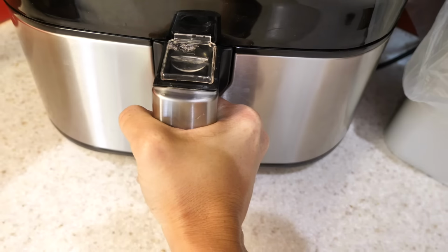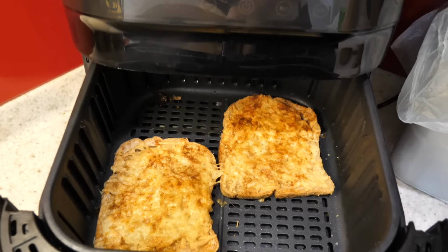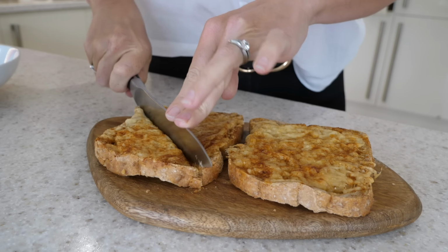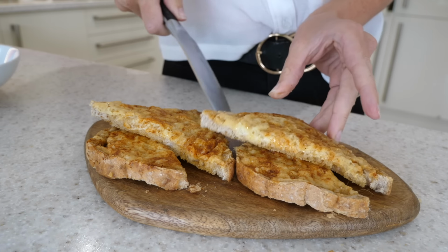If I'm making it for Chris and I, I will also add a little dash of cayenne pepper on top, and pop it into my air fryer on the pizza button, so that is for 8 minutes on 166 degrees. And once the timer's up, it comes out perfect every single time with a real nice crunchy piece of toast.